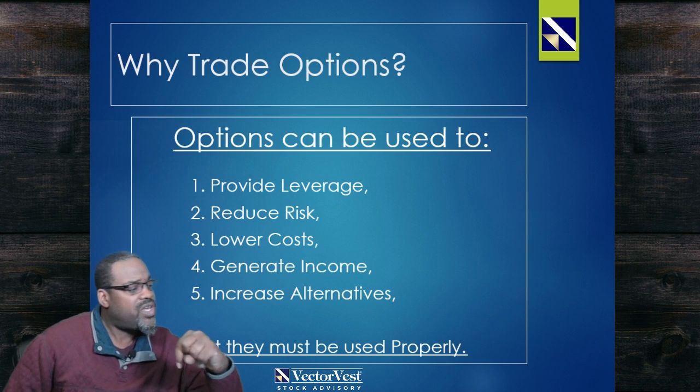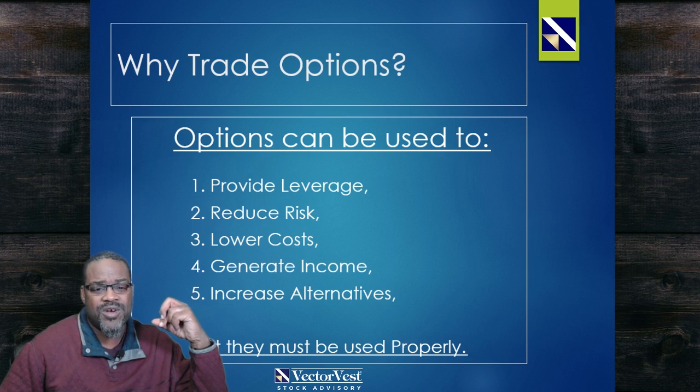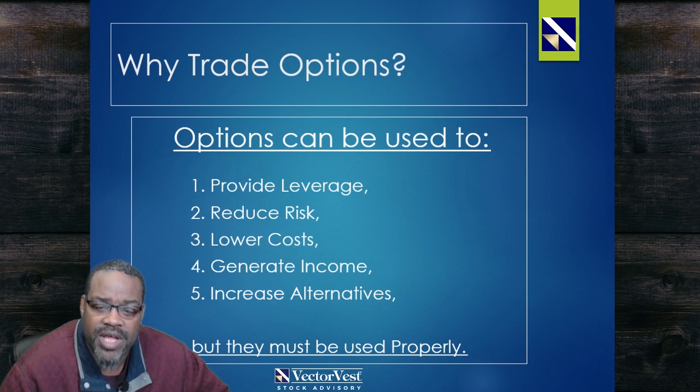And this is where people get confused, thinking, man, options are no good because they just don't work, and I've gotten burnt on more than one occasion. So understanding how to use them properly is going to build your confidence in being able to play options.